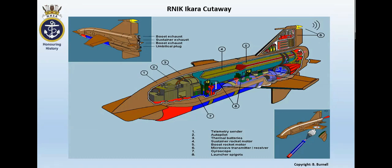Now, this is an RNIK Ikara cutaway. It gives an excellent view as to the general configuration of the weapon. It was generally, both outwardly and inwardly, fairly similar to the Australian weapon, except for the changes in electronics and certain other requirements as I detailed before.